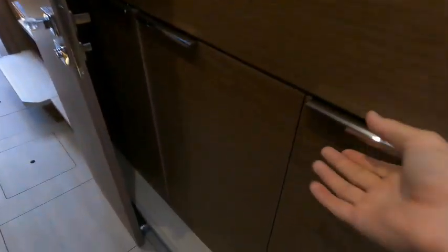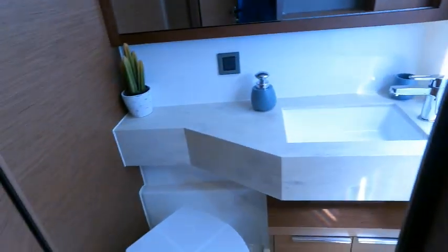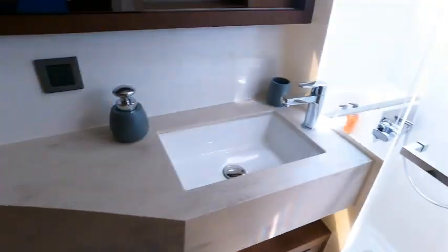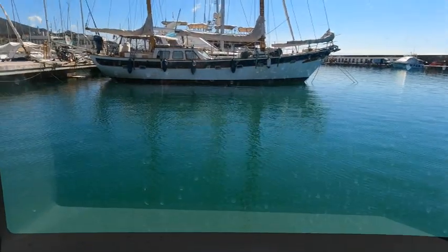and again, decent finish. Cupboards going forward again. Heading into the head, that's set diagonally, gives you a bit more wiggle room, and again a great finish on the basin, and the shower, which is separated by a glass door. And yeah, definitely a room with a view.